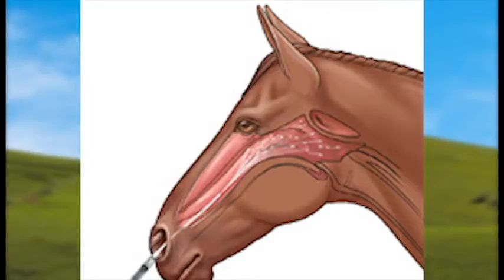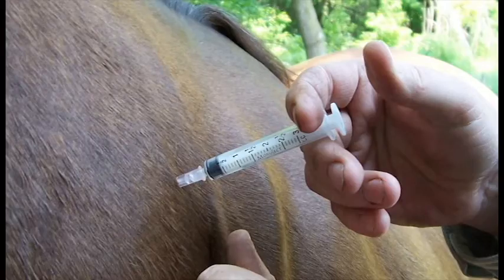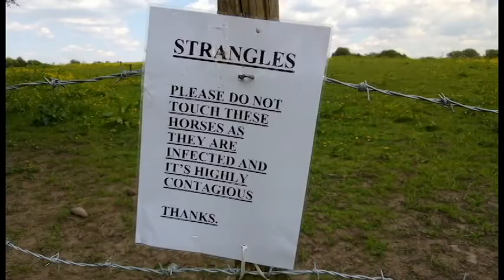The live vaccine was introduced much more recently and is administered intranasally, which has made it more popular than the intramuscularly injected dead vaccine. The dead vaccine on occasion can cause purpura hemorrhagica. Detecting the carriers of strangles also plays a key role in its prevention.